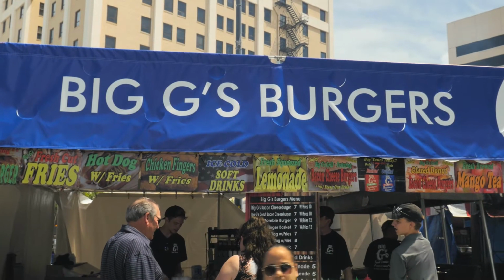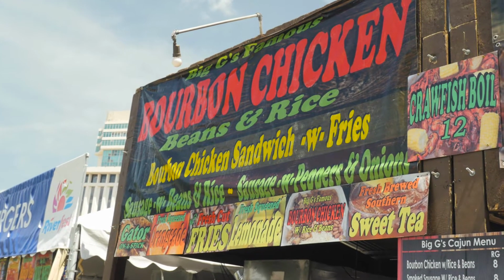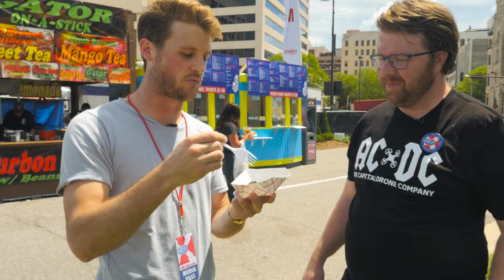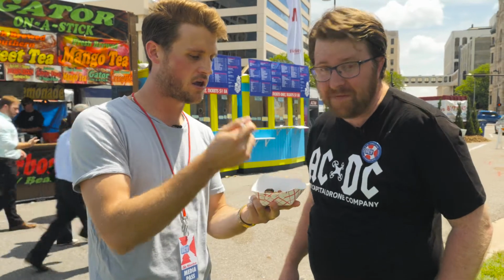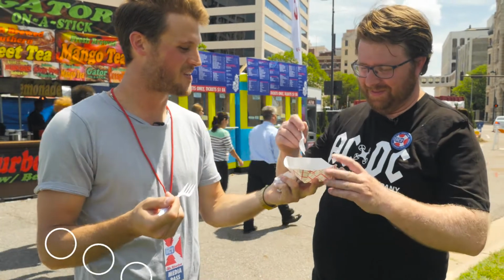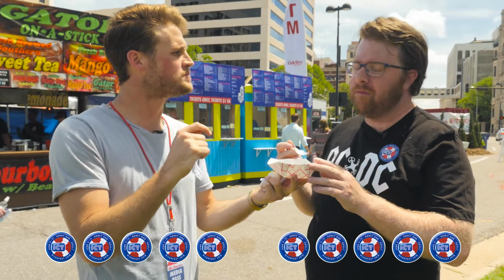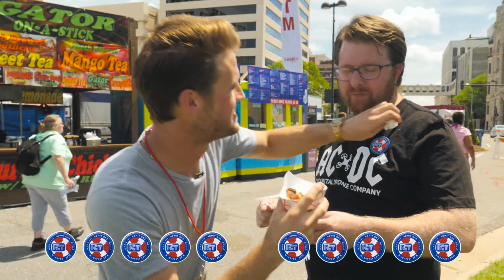All right, so next up we've got Big G's Burgers and Bourbon Chicken. Their booth was massive, so we're going to just try their best item, which is the bourbon chicken. I can smell it from here, too. Oh, man. 5, automatically. Woo. Oh, look, you're dripping again here.